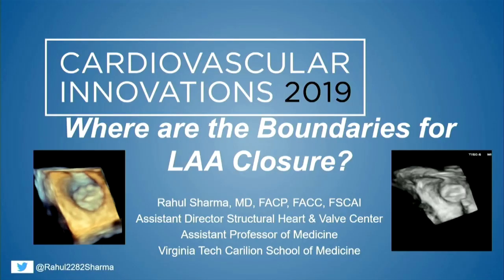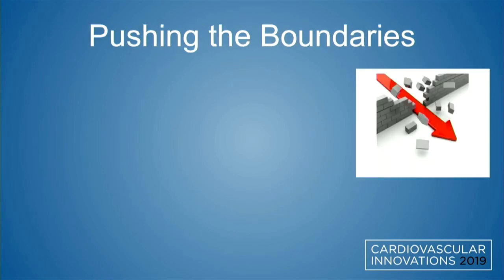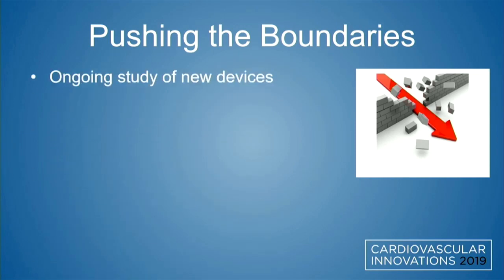Be talking about the boundaries of LAA closure. I have no disclosures. So when we talk about pushing the boundaries today, in 2019, what are we really talking about? Well, of course, there is ongoing study of new devices. You're going to hear more about that in some of the other presentations.